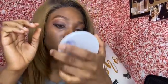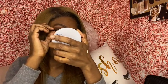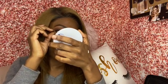Oh my god, I'm so freaking scared. Tell me why I got it on my freaking eye. Oh my god, it looks a little more natural. You put it under the lash line. Oh my gosh, that is so pretty. I feel like it looks a little more natural.